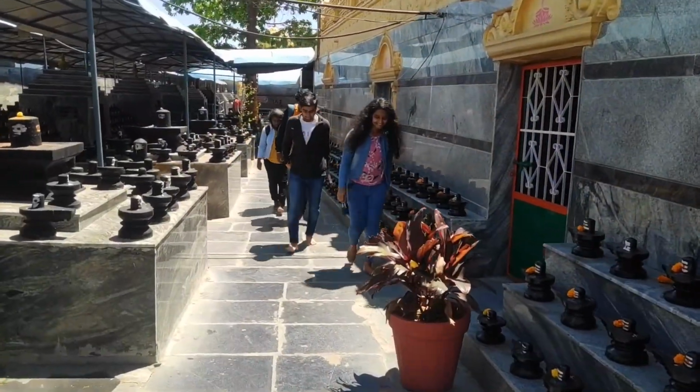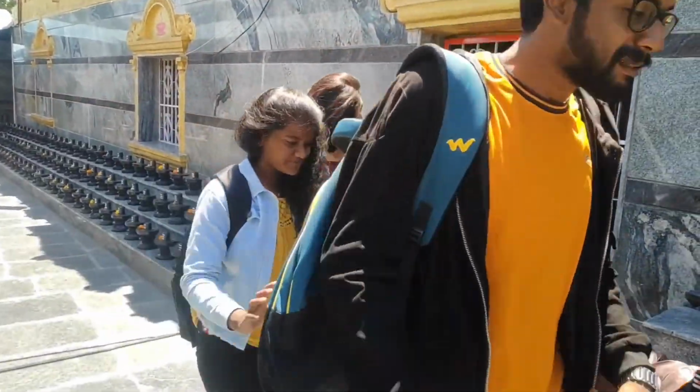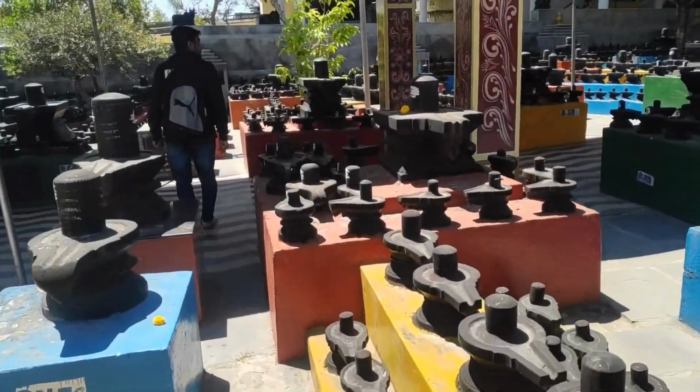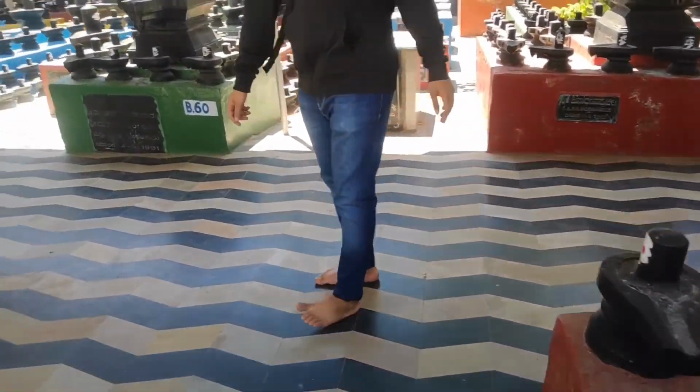Oh, enjoy. Oh my, too many. So hot, cannot step. See this. All the family is together. Because of this, as you can see, all four sides are Lingas and Lingas.